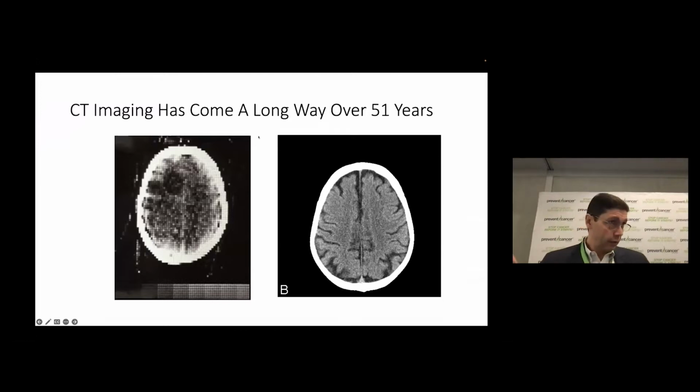I just want to point out that it's really been an amazing journey for CT. Last year, we celebrated 50 years of CT technology being on this planet. One of the first images of a head is on the left there. I believe that took around 5 minutes to acquire that data. I don't know what the dose was, but it probably wasn't low. And the number of pixels that you see on that image, you can actually count them with your eye. To the right is a more modern CT image of a head.